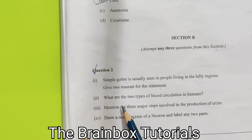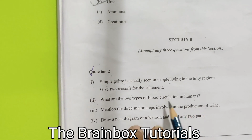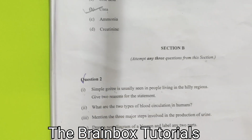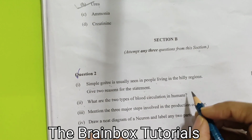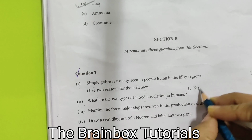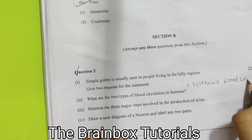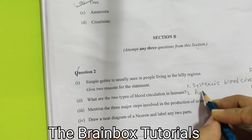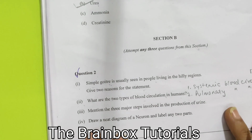Now number 2, what are the 2 types of blood circulation in humans? That is about double circulation. See, so simple question, you will just have to name the 2 and there are 2 marks for it. So the marks distribution is so good, you will only have to name the types. Like here, the 2 types of blood circulation will be, number 1, systemic blood circulation, that is between heart and body parts, and second one is pulmonary blood circulation, that is between lungs and heart.